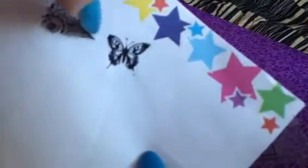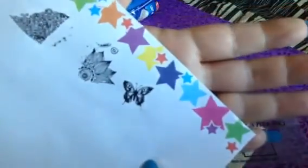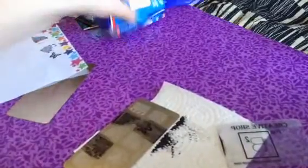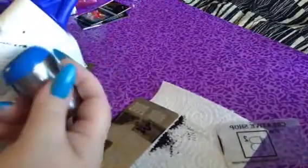Okay. Ooh. That's nice. The corner folded a little bit, but that's okay. Look at that. Oh my god, that's so nice. I'm gonna do that in multicolors. Ooh, pretty butterfly. Okay. Let's try another plate.